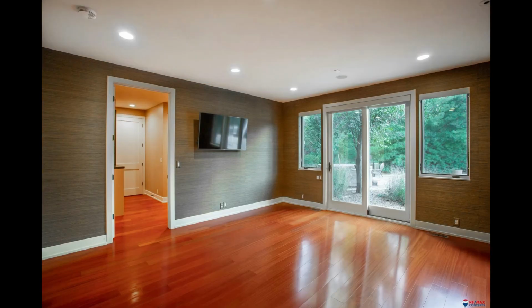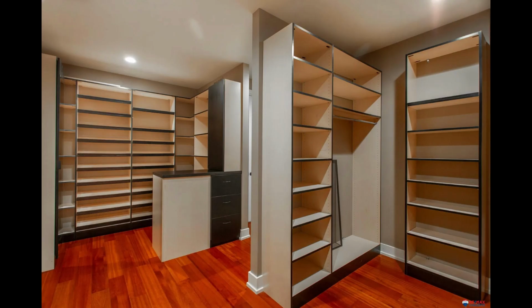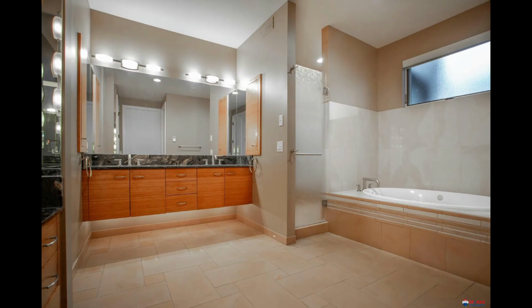Priced at $1,695,000, this estate combines luxury living with the tranquility of country life, all while being a short drive from the amenities of Lincoln.